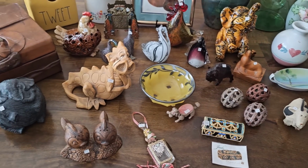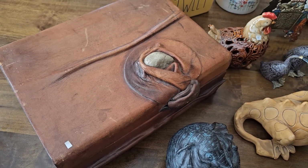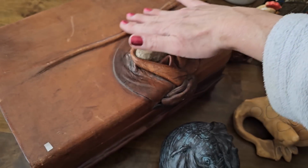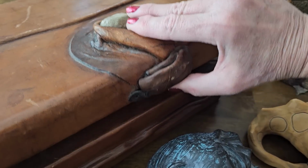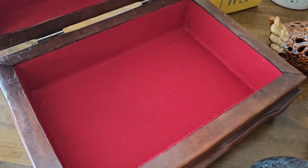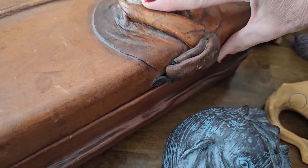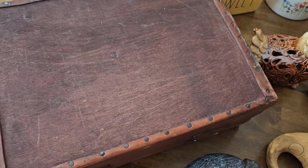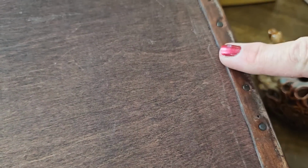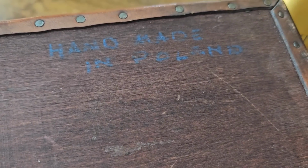So last but not least, my favorite find and my sleeper, I think, is this fantastic leather box. It has so much movement in it. Look at this, and a stone inlaid around this leather. The attention to detail is phenomenal. Beautifully lined with red fabric. And then if I can lift it up, actually I might have to set you down, hold on. It's too heavy to lift with one hand, but look at the craftsmanship. Little nails all the way around securing the leather, and it is painted on the bottom, handmade in Poland.